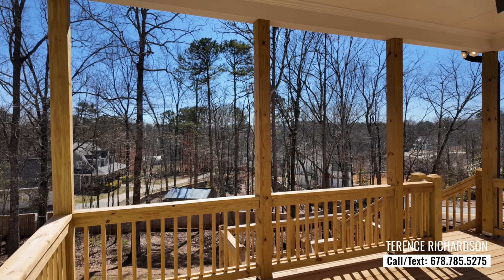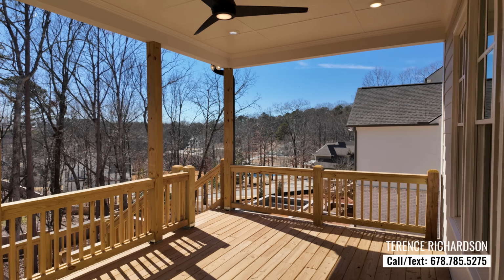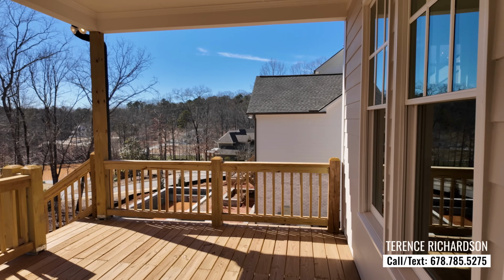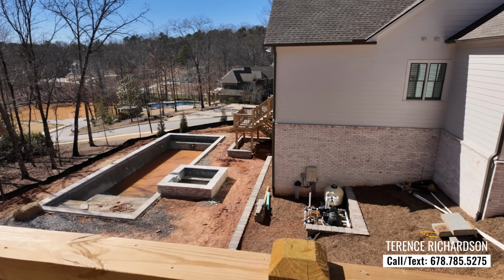But what do you think of this covered back deck? Like, it's huge. Awesome space. You want to buy this house, make friends with the neighbor, they're putting in a pool.